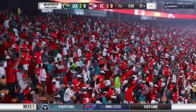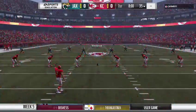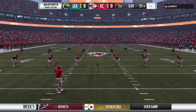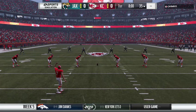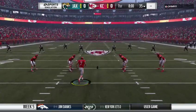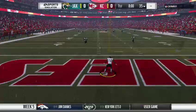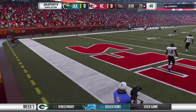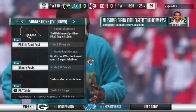Field, and they are set to match up with the Jacksonville Jaguars. The first quarter of the season already in the rearview mirror, and off we go in Week 5 on EA Sports. And that'll carry over the back line of the end zone for a touchback.